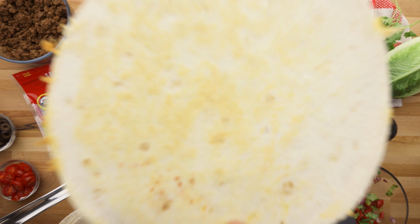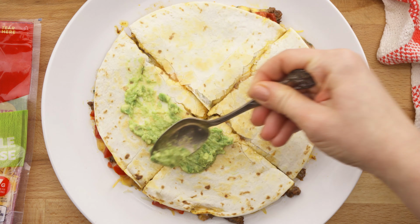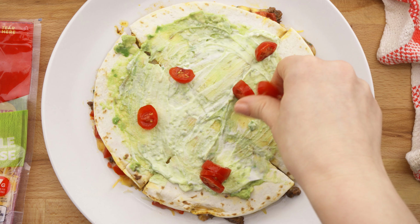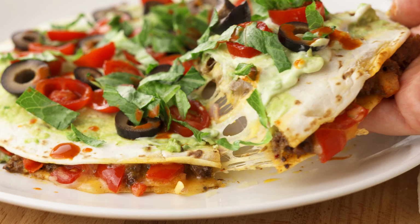Now place your quesadilla onto a plate and slice it into wedges. Next, add your favorite taco toppings. I used guacamole, sour cream, chopped tomatoes, sliced olives, and chopped lettuce. And there is your amazingly cheesy taco quesadilla. This is so good. I would seriously eat this every day if I could.